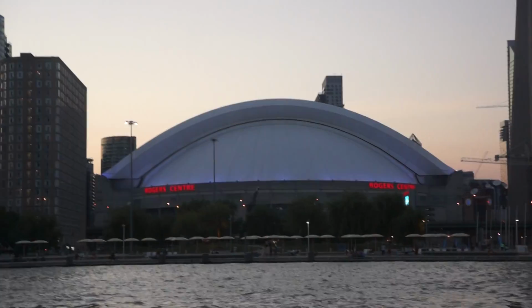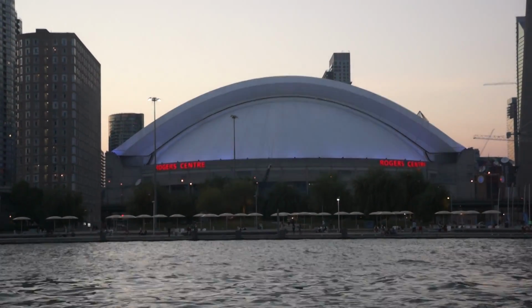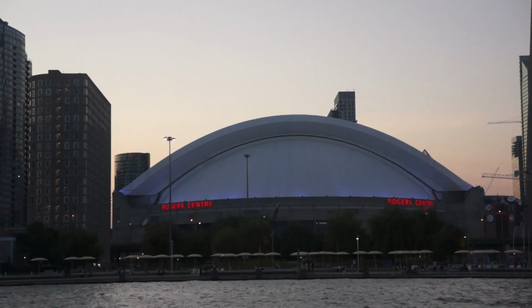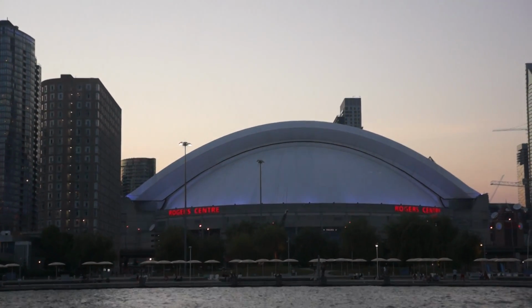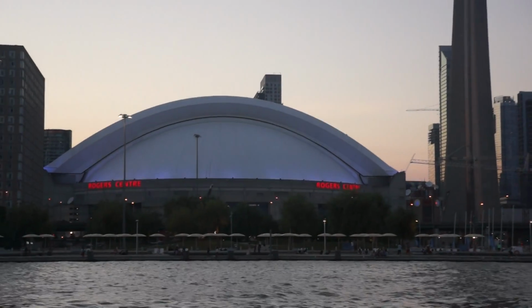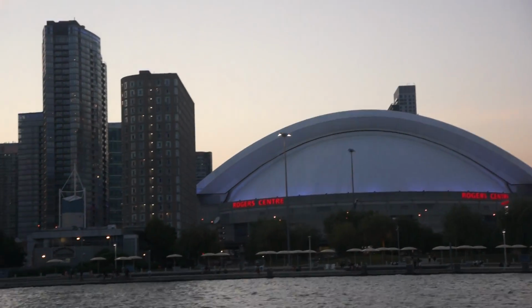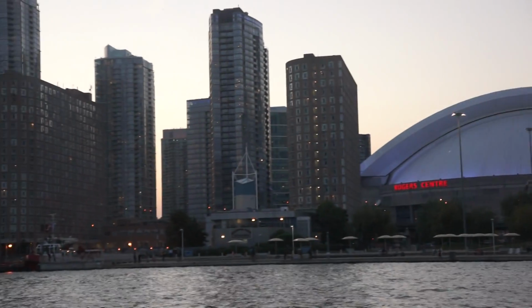Does anyone know what it used to be called? Skydome. There we go, Skydome. Skydome was in debt in 2005, so Rogers, a telecommunications company, bought it for about 4% of its original construction cost, $25 million. Very good deal, if it wasn't for the fact that they also inherited all its debts, so too bad.